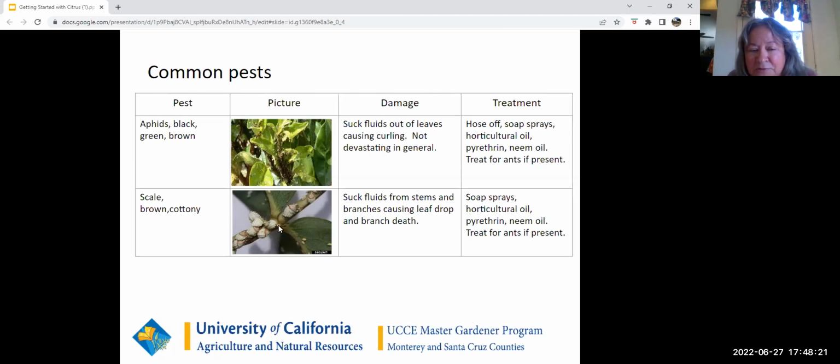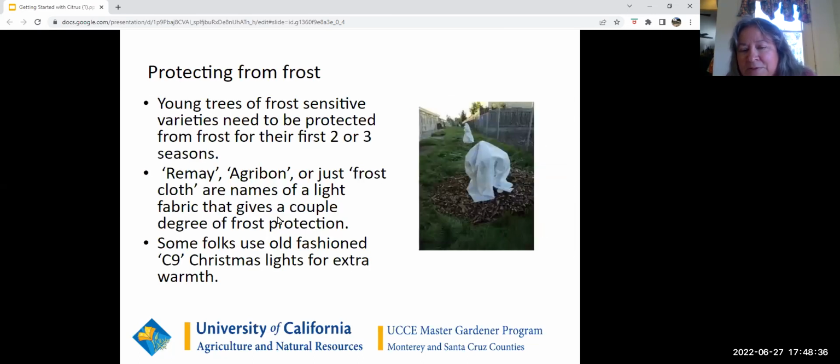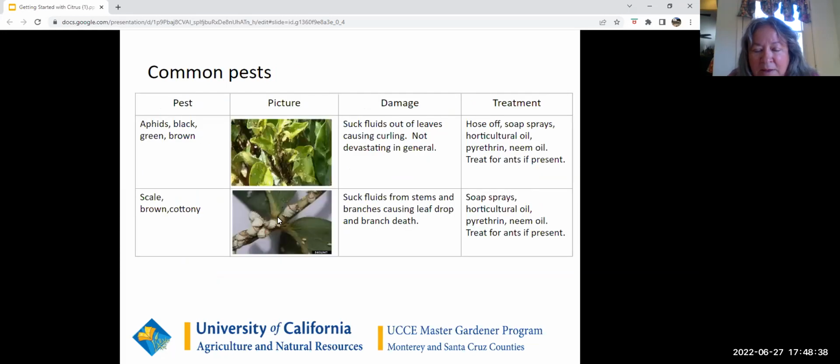So here's a picture of this brown, this cottony scale. Some of it's white, some of it's brown. It'll look like a little brown barnacle. And they do the same thing as the aphids. They suck the fluids, but these now are on the stems. They aren't just on the tender leaves, they're on the stems of your citrus. And so you can get whole stem death, limb death, twig death, if you get enough of these clustered on your branches.